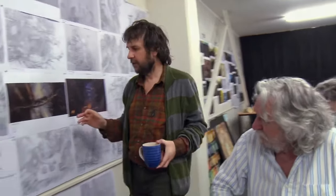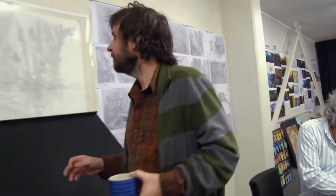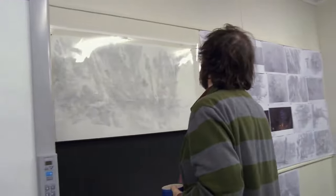It's coming up with something that feels fresh and new, that we haven't seen before too, which is a bit tricky. You got the sense that Peter wanted something unique, and Alan and John were doing lots of sketches for it. It's like cracking the code of what it is that makes it cool to look at. This is interesting, isn't it?